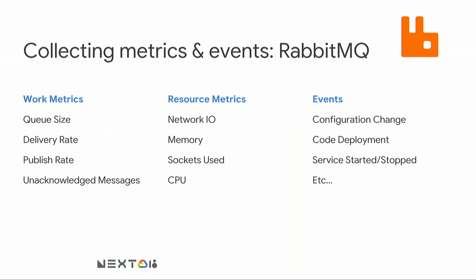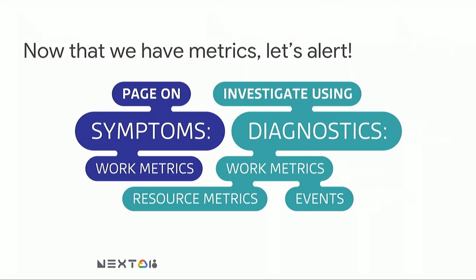And then finally, there's events that might occur, right? You might push code changes, you might update configuration. All these things could affect the performance of these queues. So great, we're collecting these different types of metrics. We are looking at events. We're centralizing it into one place.